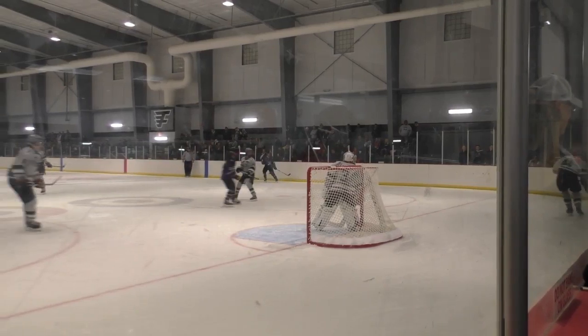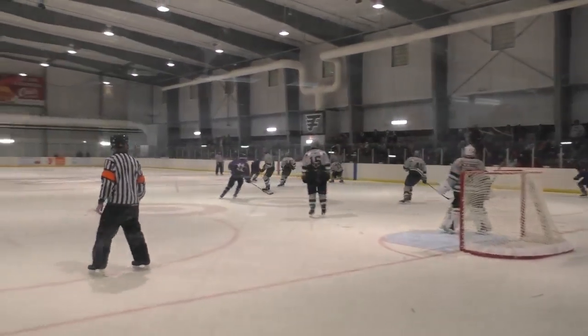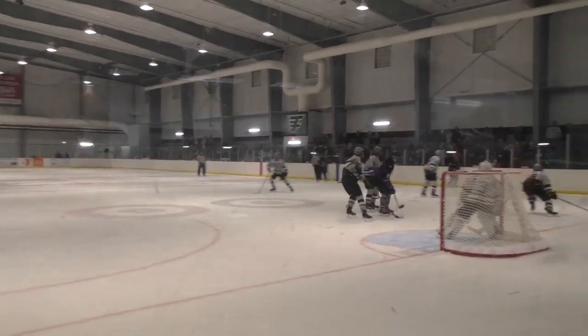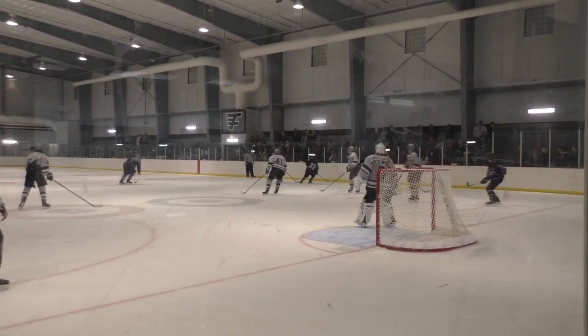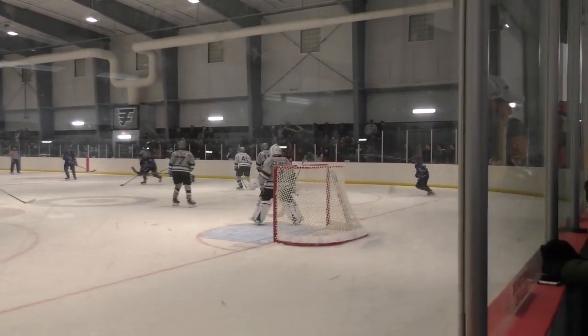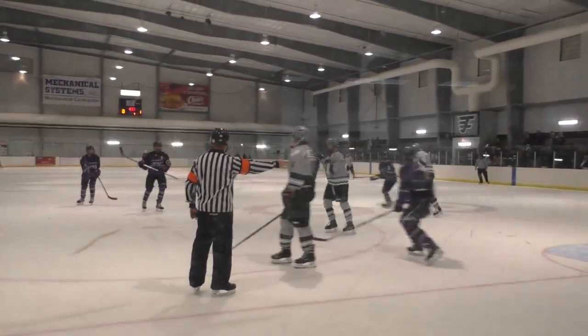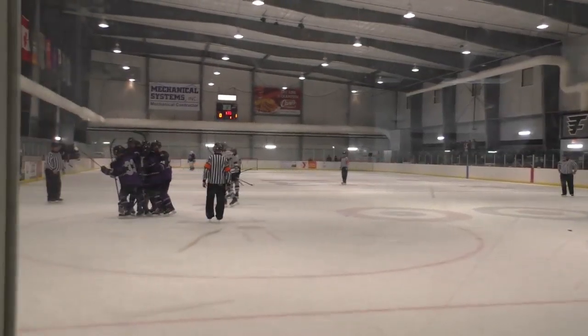Battle in the corner is Porp. Porp comes up with it with a little help by Webb. And Webb picks it up on the half boards. He got some room left there for Brunell. Brunell to Hubbard, or Webb. Webb has it over to the far side. Right out front, Porp, shot, no! Mason Porp makes this a 2-0 hockey game at 1:30 left in the first period.